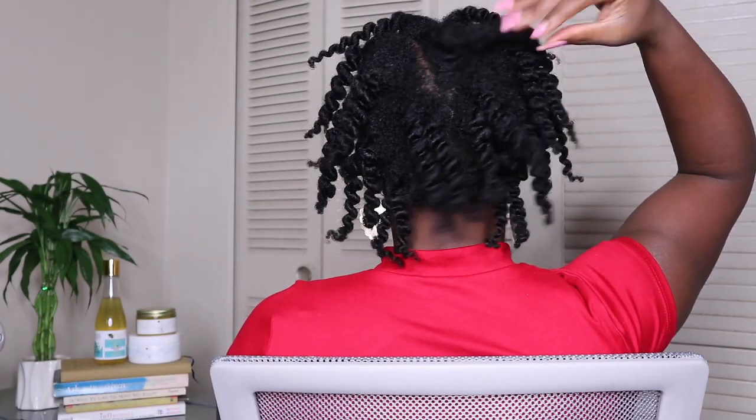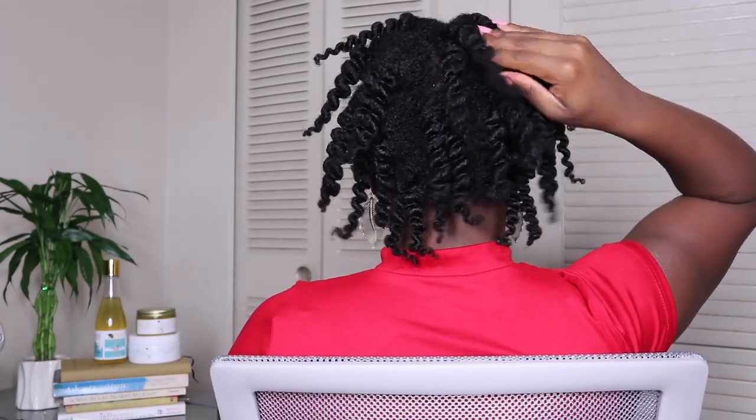And look at that, guys. My hair looks amazing for just using a hair butter. It looks like I used some sort of curl cream or gel on my hair, but no. This is all definition from that hair butter. These products have my hair so juicy.